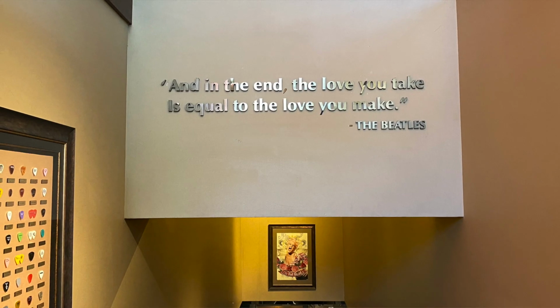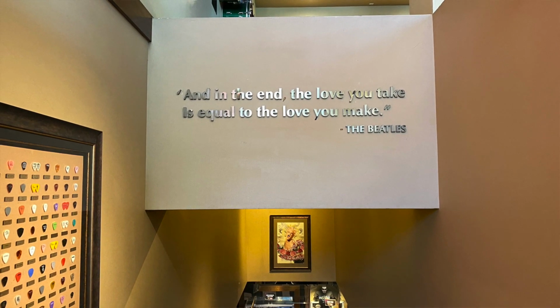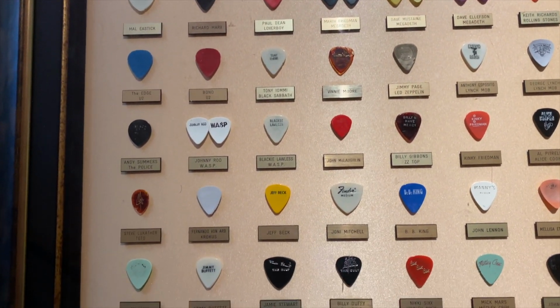Even the way out presents you with great memorabilia. On the wall next to the stairway is this priceless collection of guitar picks.